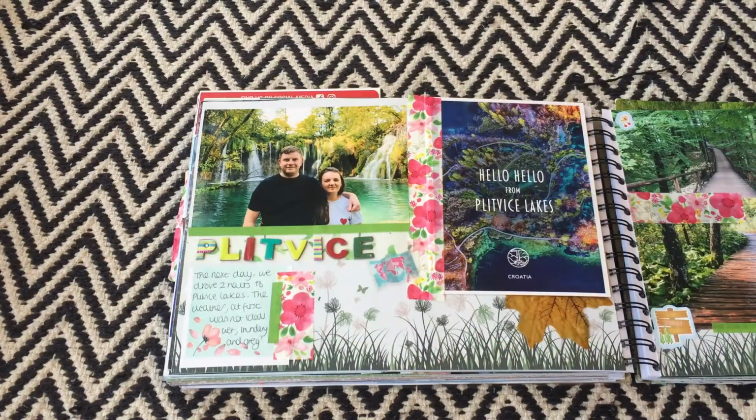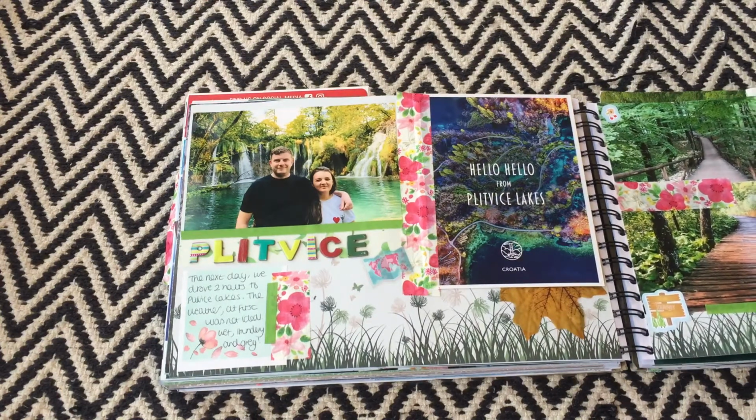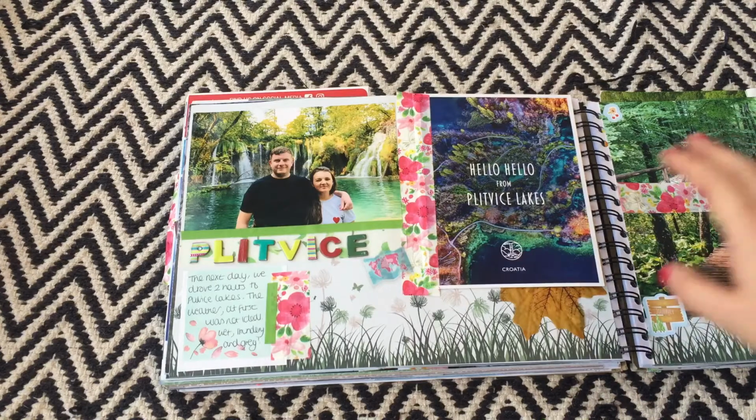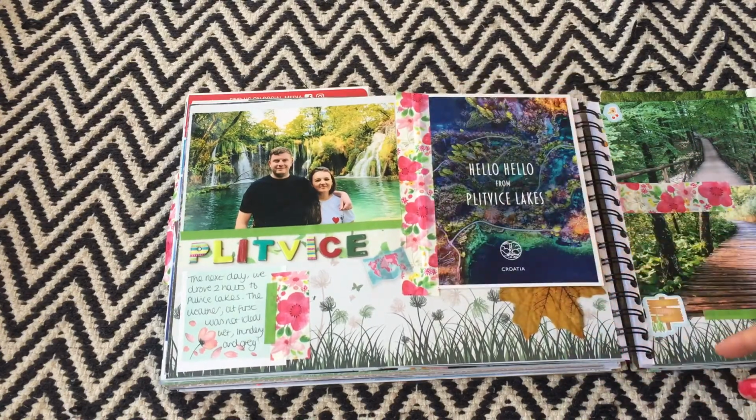So the next day we actually went to the Plitvice lakes. I can't pronounce this. Some people say Plitvice, some people say the Plitvice. I'm not sure, so I'm just going to say the Plitvice lakes. But this was one of my top bucket list things that I wanted to do in my travel bucket list because it looked absolutely magical, and it really was.